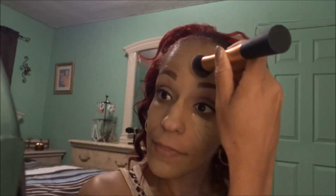So yeah, you really just want to hit the high parts of your face. You just want to make sure that everything is nice and blended, that you don't got patches. Just take your time. The blending is so important. You just want to use tapping motions to really press the product in so that it doesn't move around and cake up, especially under your eyes.